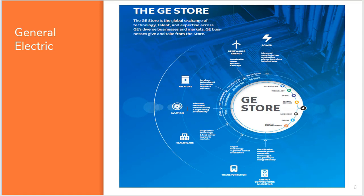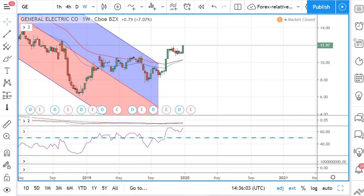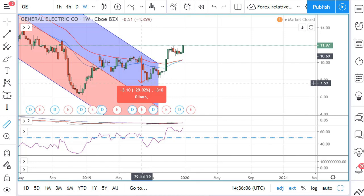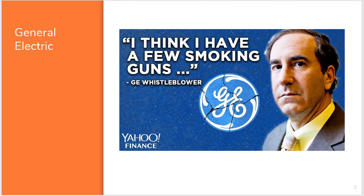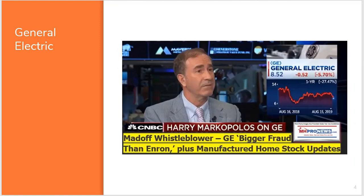Then of course there is the capital part. It is not the greatest part, but they have run into some problems there. And as I showed you on the chart, that is what we can see here. There was a huge drop of almost 30% here over the summer in 2019. And the reason for that is that this guy, his name is Harry Markopolos, he went out. He's what is called a financial forensic or fraud forensic. He's looking at companies to see if there's something wrong, and he knows how to look at that. And he came out saying that General Electric was pretty much about to go bankrupt.